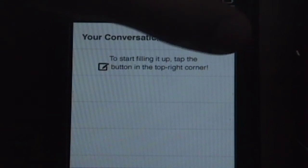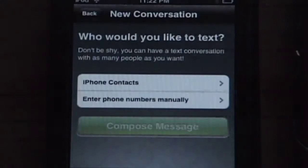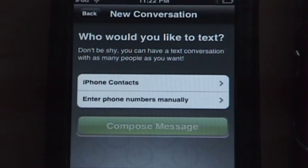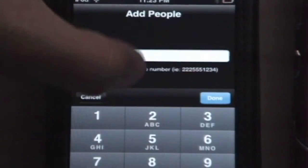By the way, you cannot send text messages to the phone that's already registered on the app because it won't work, because you can't send messages to yourself apparently. So we're gonna make a new conversation now. You do have the option of adding contacts from your iPhone or iPod Touch, or you could manually enter a cell phone number, which I will do now.